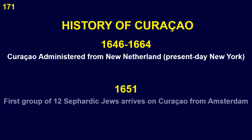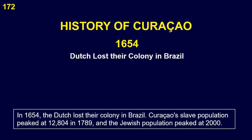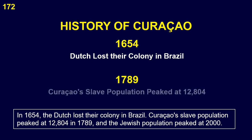From 1646 to 1664, Curaçao was administered from New Netherland, present-day New York. In 1651, the first group of 12 Sephardic Jews arrived on Curaçao from Amsterdam. In 1654, the Dutch lost their colony in Brazil. Curaçao's slave population peaked at 12,804 in 1789, and the Jewish population peaked at 2,000.